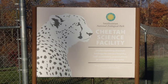The most rewarding part of my practicum is observing the cheetahs up close and recognizing their unique characteristics. Here's a quick photo gallery of our cheetah community.